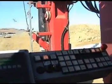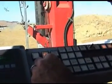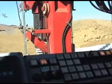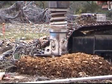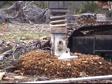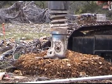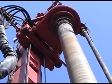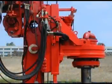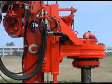All Delmag rigs come with a potentiometer to control crowd with pressure. This means that a constant pressure can be maintained when drilling that best suits the ground conditions rather than bumping the crowd lever now and then. The Delmag drill heads are unique and simple in their design. The gearbox is sealed with grease for life and has no gear oil, so they are almost maintenance-free.